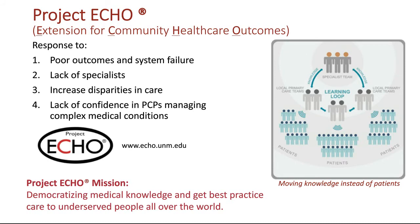Project ECHO stands for Extension for Community Healthcare Outcomes, and it's a globally recognized hub and spoke outreach model that was developed to reduce disparities and improve health outcomes in patients who otherwise lack access to routine specialty care. And the goal of ECHO is to democratize specialty knowledge, and the focus is on moving the knowledge instead of moving the patients.